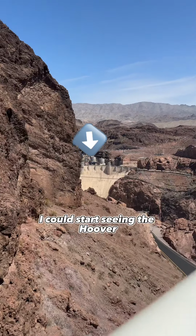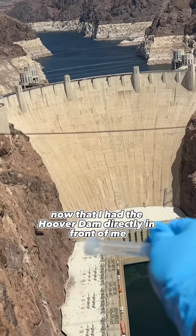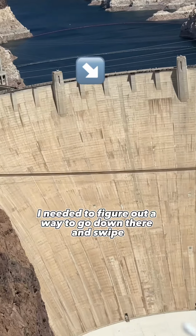As we got closer, I could start seeing the Hoover Dam from the corner of my eye. Now that I had the Hoover Dam directly in front of me, I needed to figure out a way to go down there and swab your DNA.